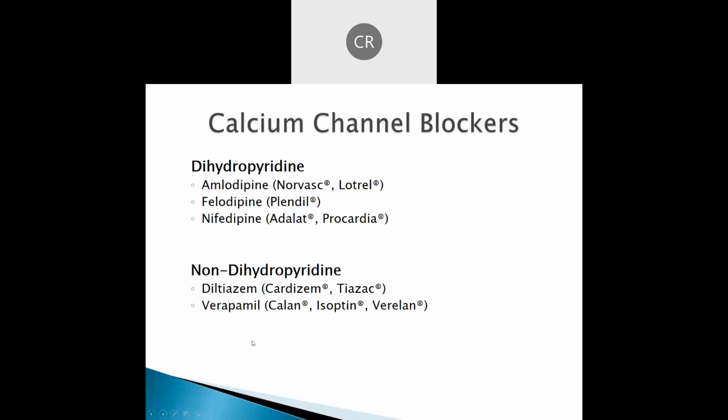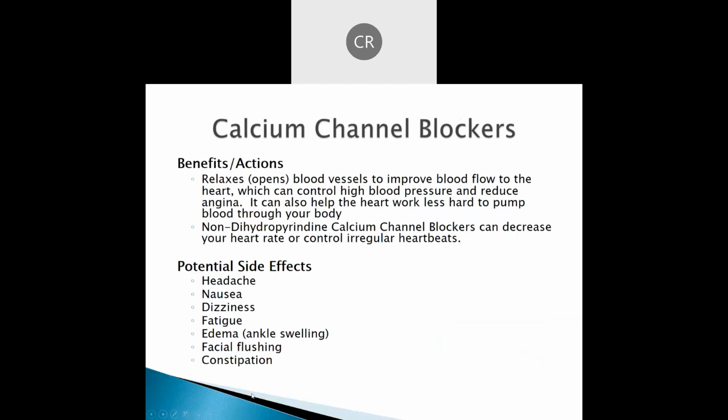So the next group is calcium channel blockers. We've got it broken down here a little bit to dihydropyridine, non-dihydropyridine. It affects their action a little bit. Again, we've got all their generic names here, and knowing that they also have their trade names. So what a calcium channel blocker is doing is relaxing again, or opening up those blood vessels, allowing blood to flow to the heart. That can help control high blood pressure and reduce angina. It can also help the heart work less hard to pump blood throughout your body. The non-dihydropyridine calcium channel blockers can decrease or control irregular heart rates as well.